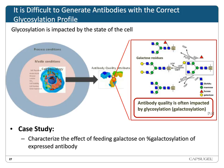What that means is that it's sensitive to changes in cell physiology. And then cell physiology itself, obviously, the cell is constantly adapting to a number of factors, including changing media and process conditions. So because of the importance of the glycosylation profile as a product quality attribute, combined with the inherent difficulties involved in its control, we chose to demonstrate a process characterization methodology here in the form of a glycosylation case study. So here we're going to demonstrate how this process characterization methodology, using a simple system identification experiment, can be used to characterize and quantify the effect of feeding galactose on the percent galactosylation of the expressed antibody.